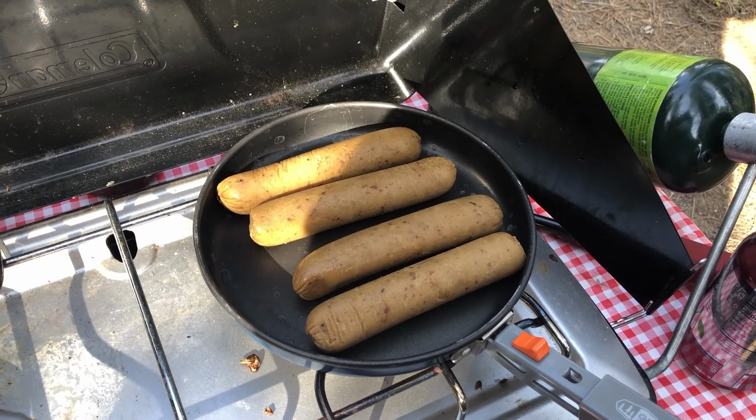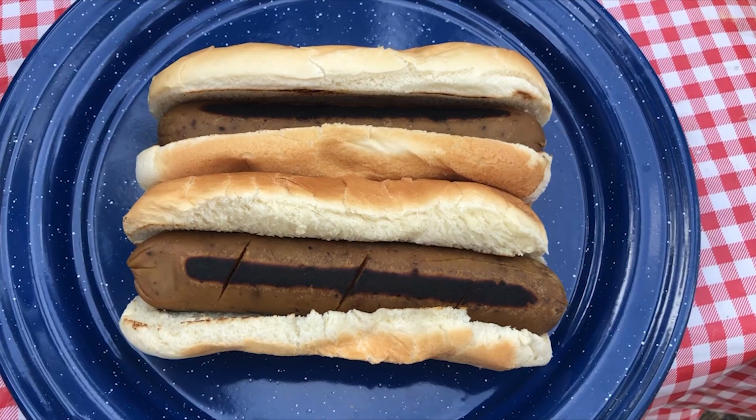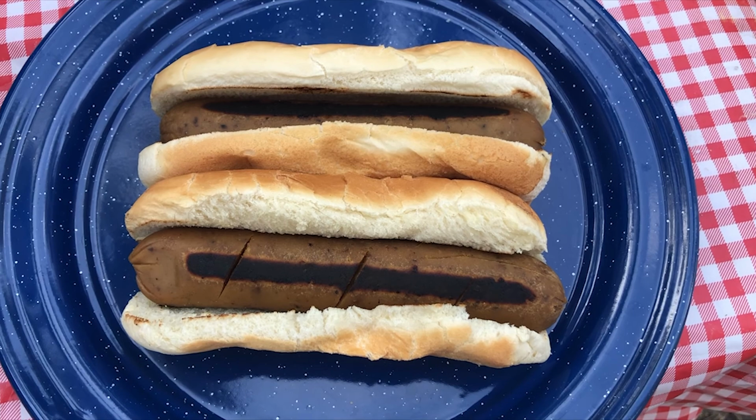Tonight we're keeping dinner simple. We're just having vegetarian hot dogs and sweet onion and cucumber salad.